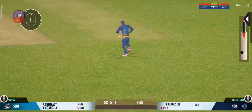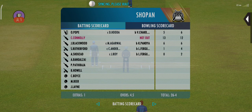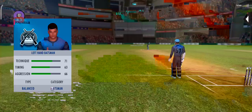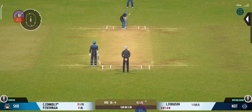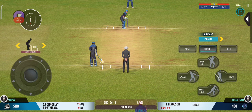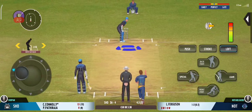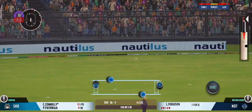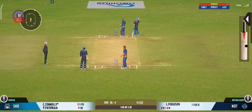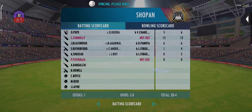Got him, that's a stunner, out for a duck. Looks frustrated as he takes a long walk back to the pavilion. Last ball coming up. Didn't get any timing on that one. End of the first innings, won't be long before we resume this thrilling contest.